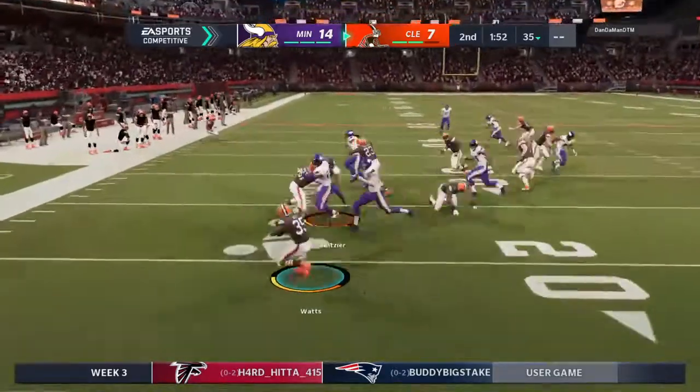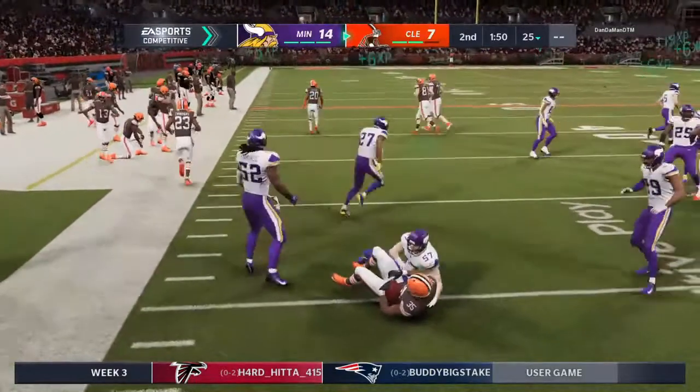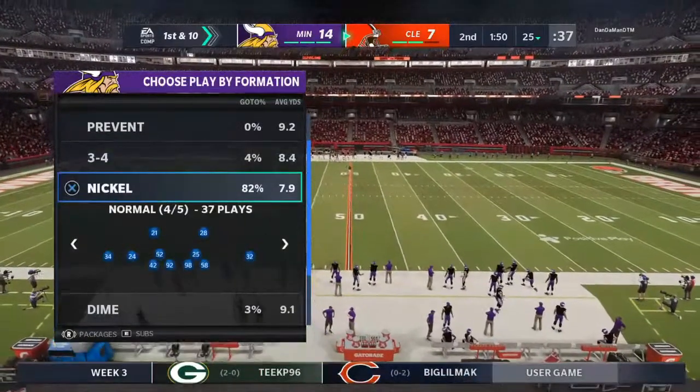Fielded right around the 8. And he'll go down as this drive will start at the 25-yard line. At their own 25-yard line.